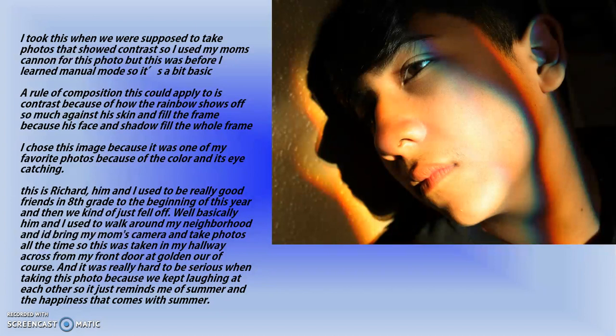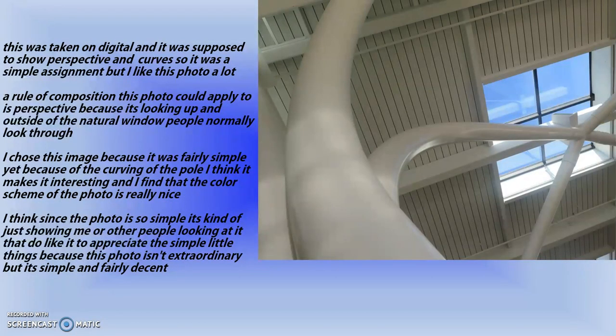This is one of my old friends, and I took this at the beginning of this year through the summer. So I didn't know much about photography, but I think considering I didn't know much, it actually turned out to be pretty decent. This was taken on digital, and it was supposed to show perspective and curves. So it was a simple assignment, but I like this photo a lot because I like the color scheme to it.